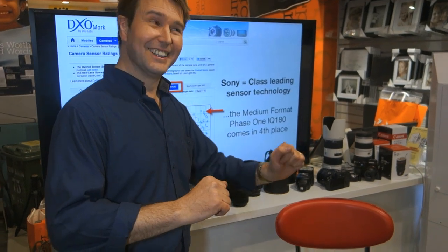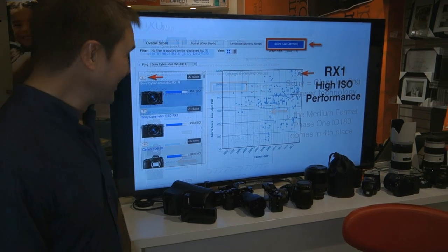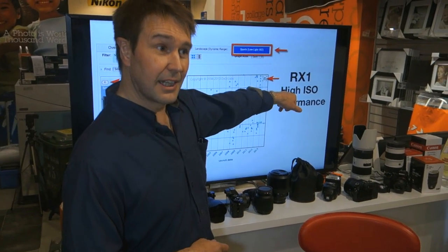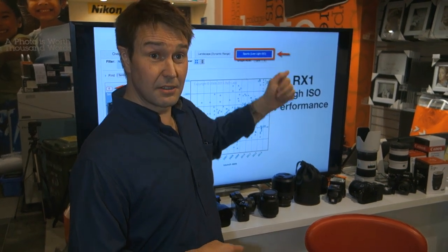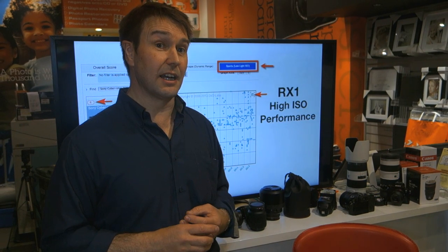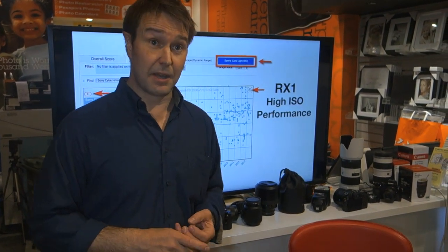Pause for thought. If you've got any shares in Hasselblad or Phase One, now might be a good time to sell them. High ISO performance, again, right up there with the pack. This is full frame territory, obviously, but this is right at the top of the full frame territory. So this is really what we're looking at today, these big sensors, and we can rest assured that they're actually going to perform with the best.